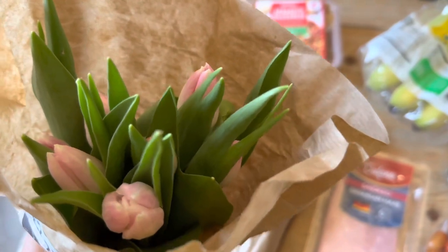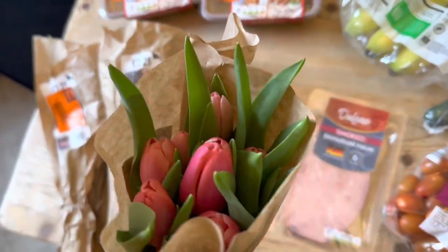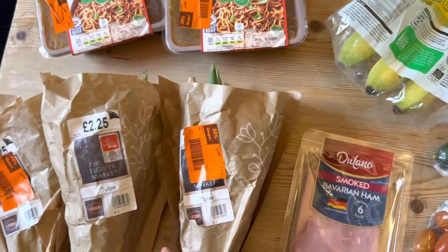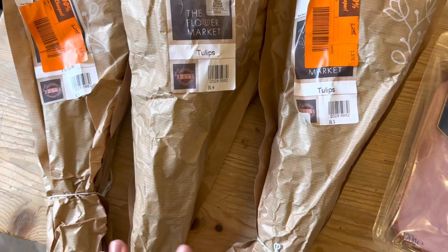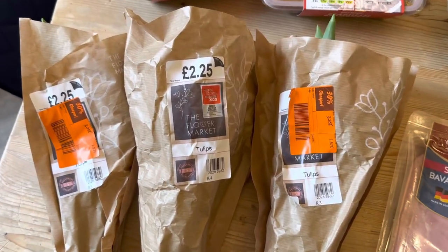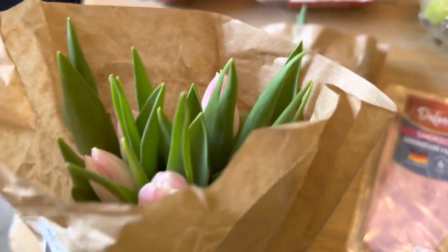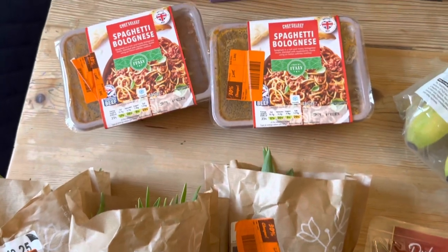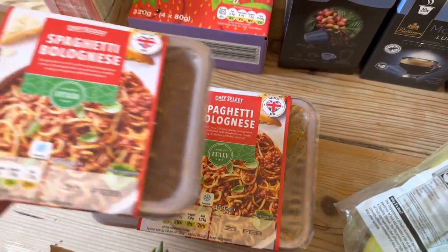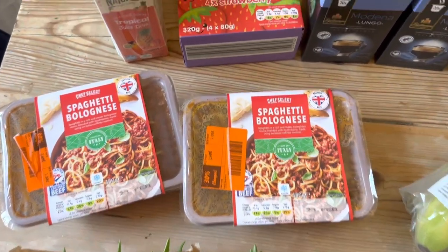I'm back from Lidl. I got some tulips, some pink ones, and two bunches of these lovely sort of ready pinky ones. And I thought they were all reduced, but only two of them were. So £1.57. Oh, Ruth's just having a drink. £1.57 for the two, and then this one was £2.25. So three bunches of tulips. I got some ready meals, some spaghetti bolognese, reduced to £1.88. So they're just handy to have, aren't they? Just going to shove them in the freezer.